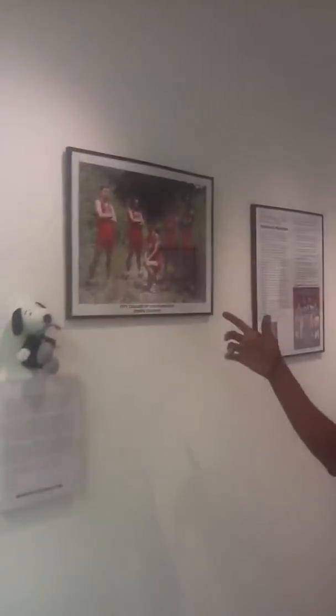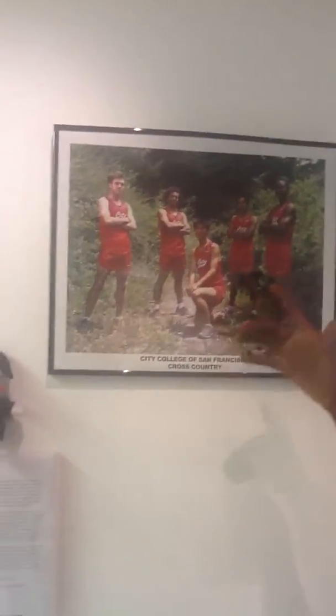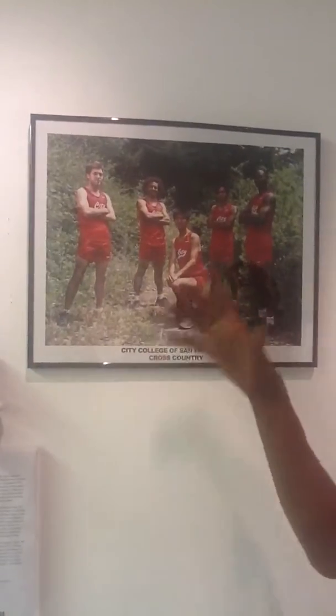This first picture here with the City College cross-country team, this was done in the back of the school. I had the idea of putting them in the back of the school's cross-country, doing a lot of outdoor running and stuff like that. This lighting was done right here with an off-camera flash and a little Photoshop technique, but just a straight-up portrait.